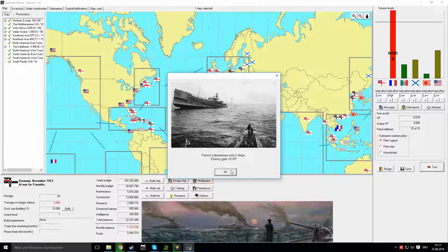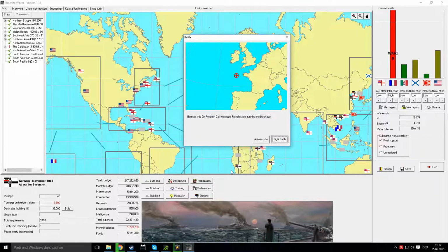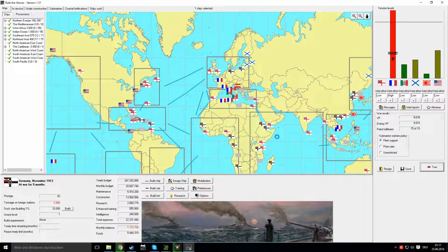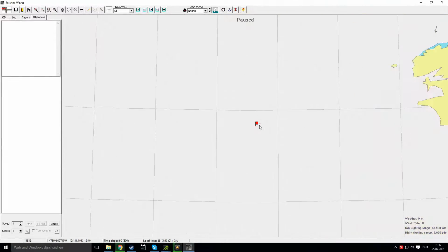They sink two ships. The Friedrich Karl intercepts a French raider running the blockade. Do we actually have a blockade? I didn't know we have a blockade. Oh, I think that's what the star indicates. Anyhow, let's see what the Friedrich Karl scoops up. We have mist. I've never seen mist in the game before, I guess.